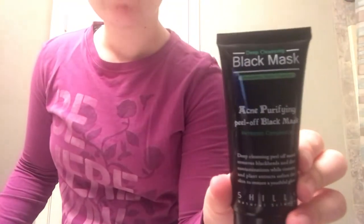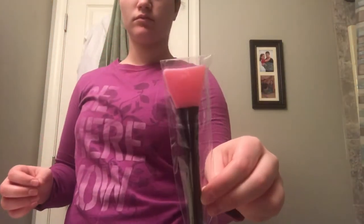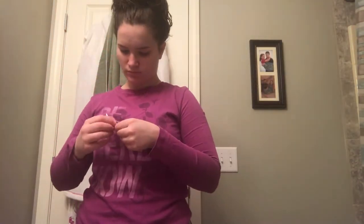Next thing I do is put on this face mask, and I actually had just bought this one. It's like an acne purifying peel off black mask, and I actually wasn't really impressed with it at first, but then I felt my skin, it actually felt pretty good, so I was pretty much impressed.